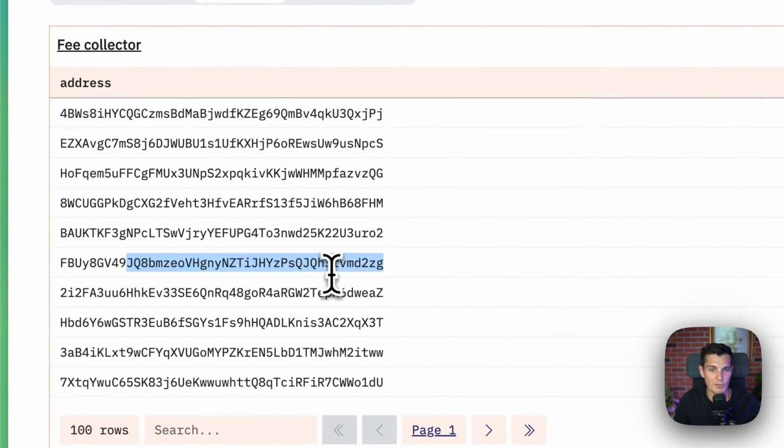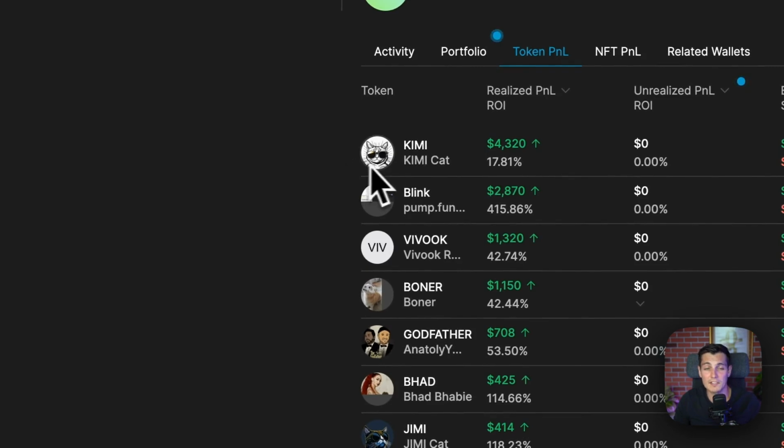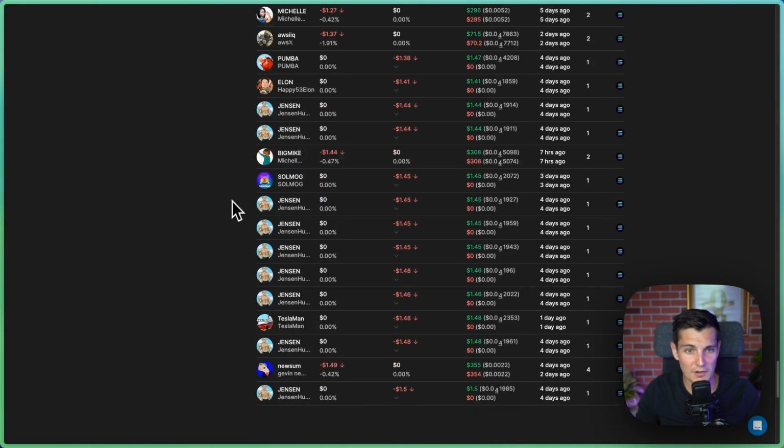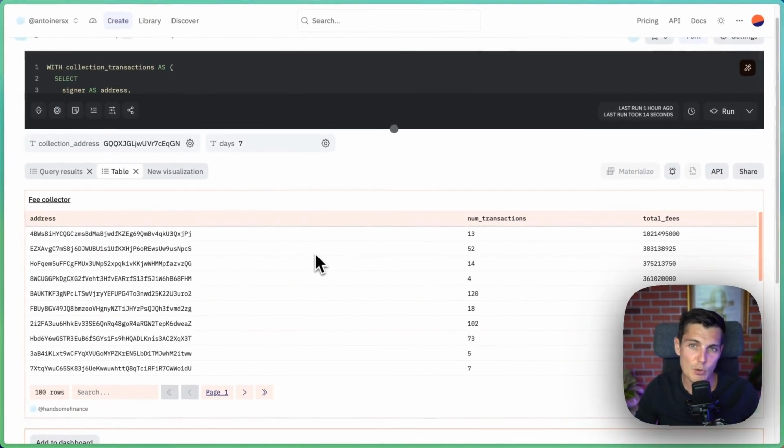Let's check, for example, this address with a number of transactions that is at 18. I can see that this wallet made quite good profit 5 days ago on this trade, 5K, on that trade, 2K, and the losing trades are not that impactful. So that will be maybe not a wallet that I copy trade blindly, but at least I will follow it.